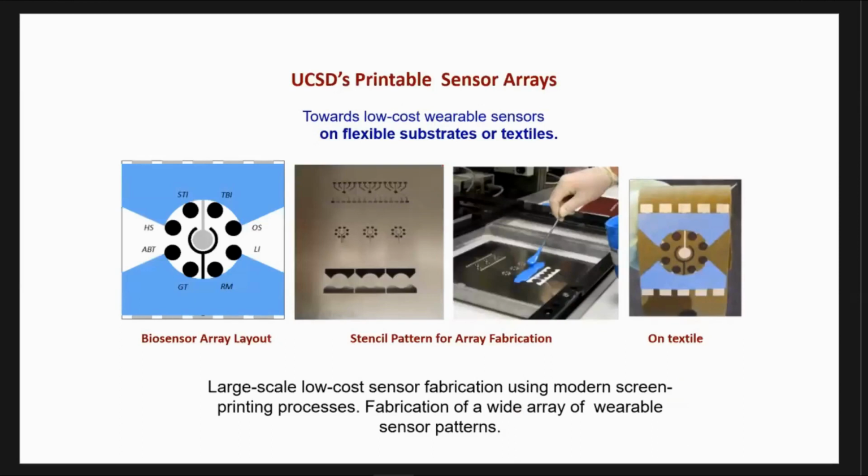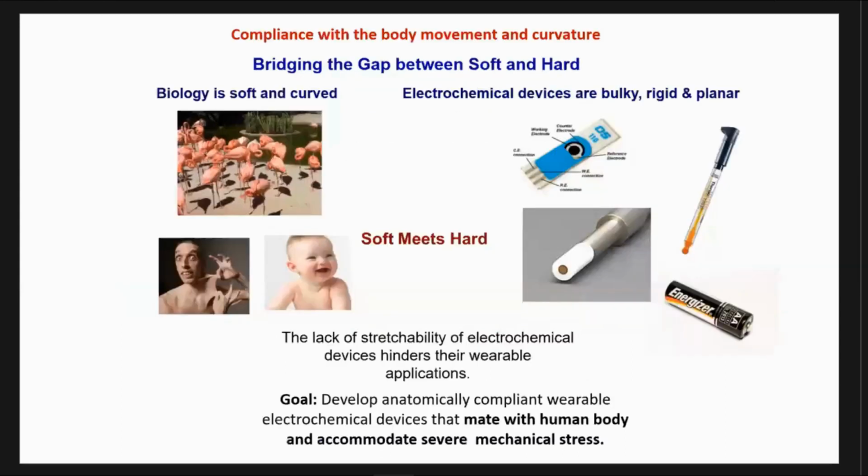So the way we print on textile, for example, this is a sensor array for different injuries, traumatic brain injury, soft tissue, so 8 different sensors, the black ones, then the joint reference and counter electrodes. So these are printing the carbon on this. This is the silver contact. You see the silver go under. Then we have the insulator, the dielectric, in blue. So you have 8 electrodes with the reference and the contact from the other side. So this is on Gore-Tex, on the textile.